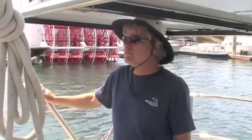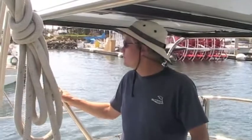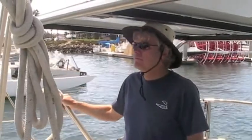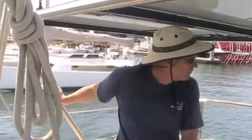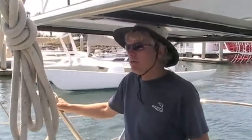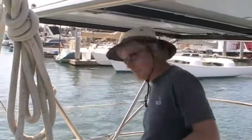And right now we're at a no wake. Of course, an electric motor for the most part doesn't have really a wake anyway. But we're in a no wake zone. We're going out of the pier area. Approximately what is our speed right now? We're doing about 2.5 knots right now, but I can turn it up a little bit.